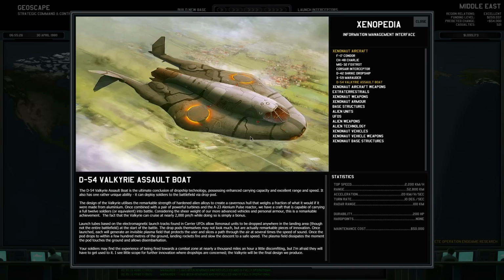Ah, Doctor! The D-54 Valkyrie assault boat is the ultimate conclusion of dropship technology, possessing enhanced carrying capacity and excellent range and speed. It also has one rather unique ability. It can deploy soldiers to the battlefield via drop pod. The design of the Valkyrie utilizes the remarkable strength of hardened alien alloys to create a cavernous hull that weighs a fraction of what it would if it were made from aluminium. Once combined with a pair of powerful turbines, the A323 Alenium Pulse Reactor, we have a craft that is capable of carrying a full 12 soldiers or equivalent into battle. Considering the sheer weight of the more advanced vehicles and personal armour, this is a remarkable achievement. The fact that the Valkyrie can cruise at nearly 20,000 miles per hour while doing so is simply a bonus.